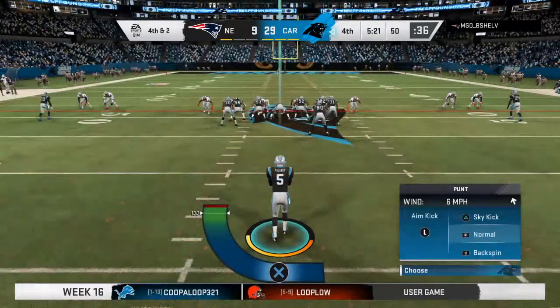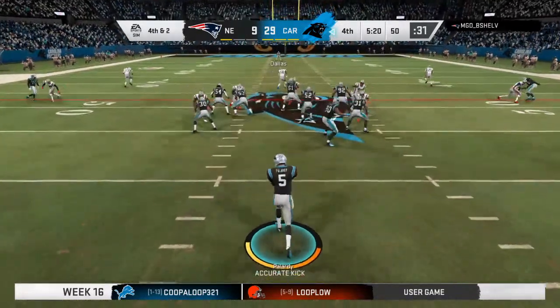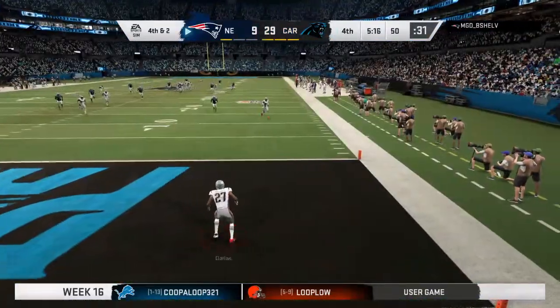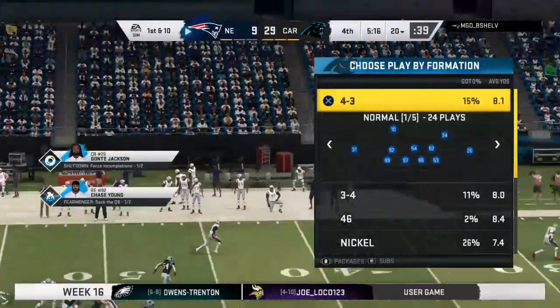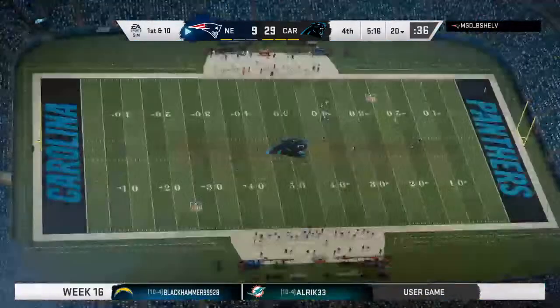Here's Michael Pilardi now. He'll boot it away from about his 35. He gets us away. It's a good one. Drawing toward the sidelines. At their own 20-yard line.